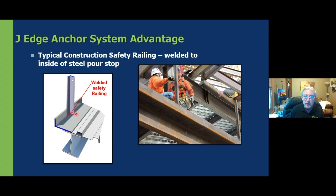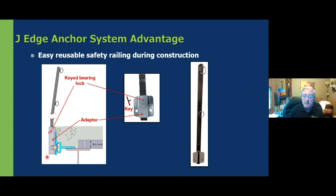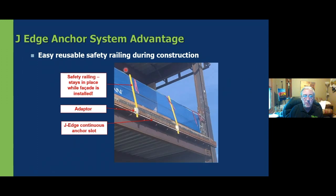Another advantage to J-edge anchor system is in this area of construction where we have typical construction railing that is usually welded to the inside of this bent plate pour stop. And this usually gets just shaved off whenever they finish construction, and that allows for the waste of a lot of different material. So for J-edge anchor system, we actually have an adapter that has been developed for a safety railing system that's a bolted on system. And we can kind of see that this safety railing system in place is used in construction already, and it bends into the plane of the building so that curtain wall can actually be installed over it.